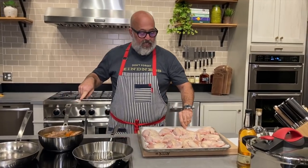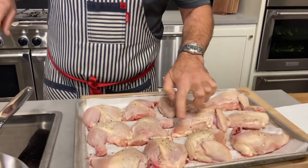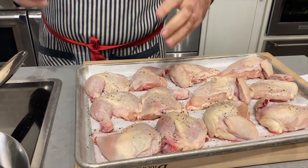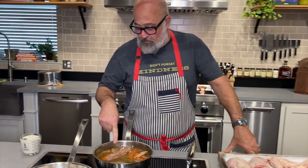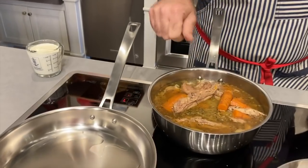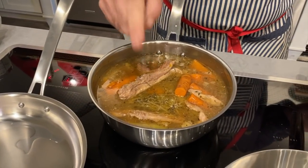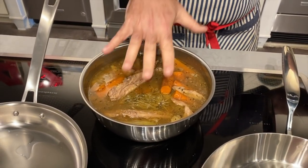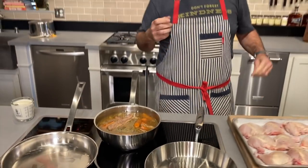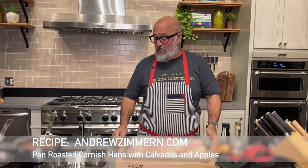When I split these birds open, you notice I took the wing tips off and the backbones are gone, right? It's one of the reasons why I like to buy whole birds and butcher them myself. All of those backs and necks and wings, along with some celery and carrot and onion and parsley sprigs, went into this pot and I made a really, really fantastic stock. If you want really yummy sauces and really yummy dishes, one of the difference makers for you as a home cook is going to be making homemade stock.